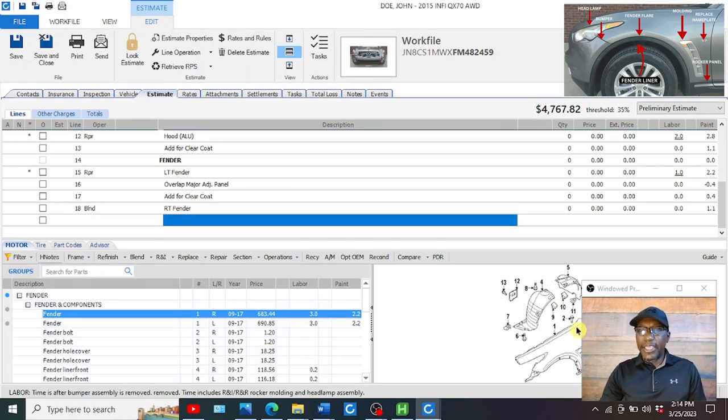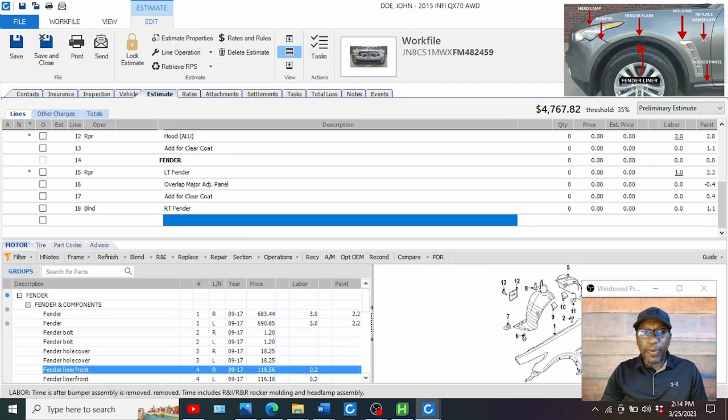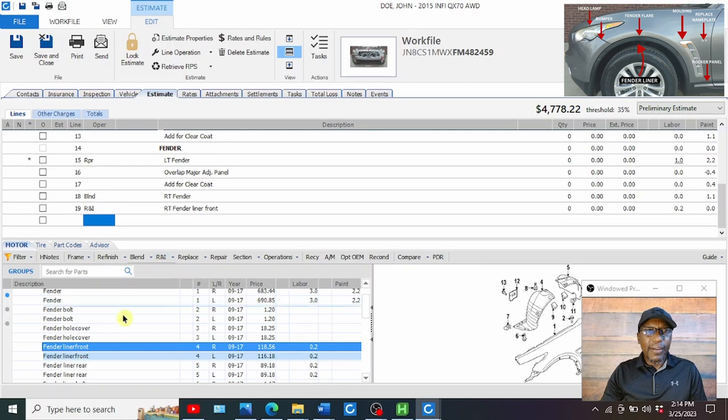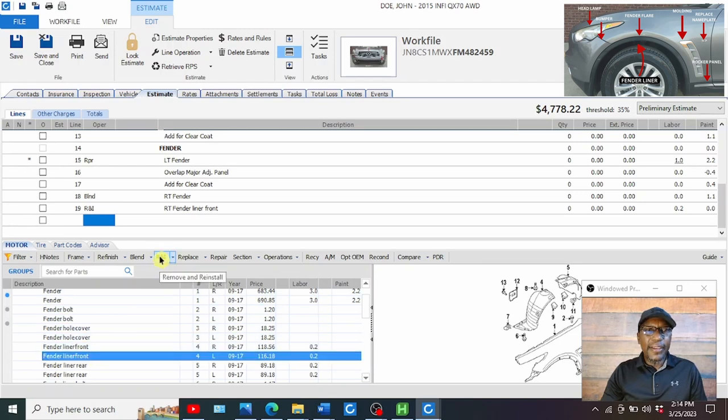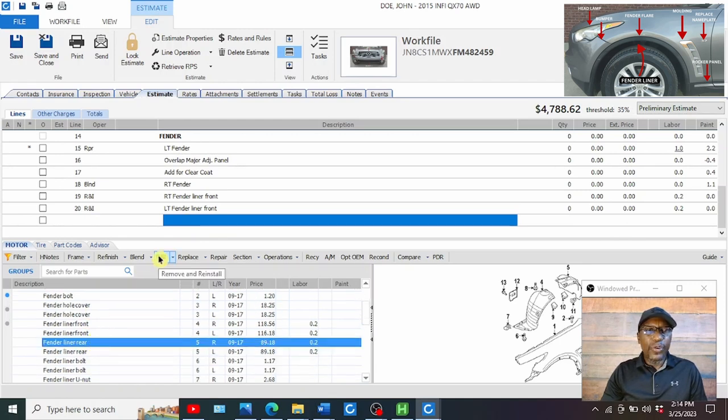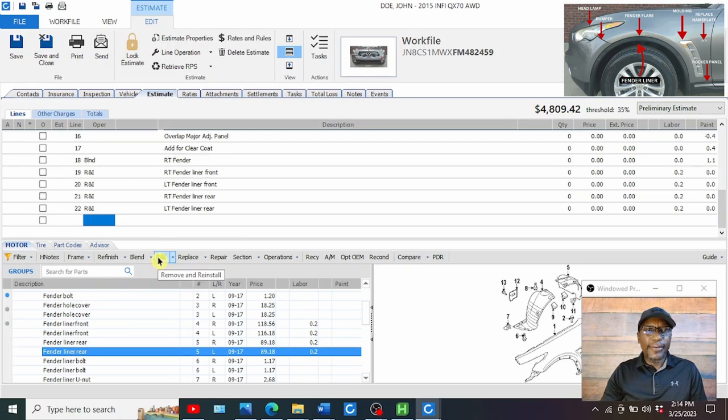And the first thing we see here is our fender liners, number 4 and number 5. So we have a front fender liner and we have a rear fender liner. Not every vehicle has a two-piece fender liner. Most of them are one piece. So we can simply click on the 4 and it's going to find our fender liner for us. So we're going to R&I the right one. Then we're going to R&I the left front one. Then we're going to R&I the rear and the rear. So all of our fender liners are on the estimate.